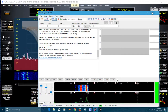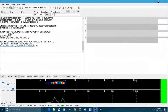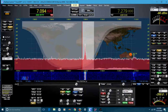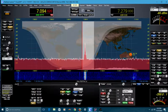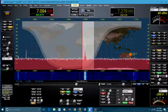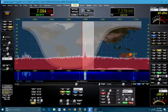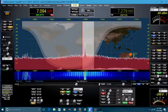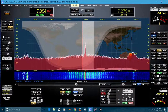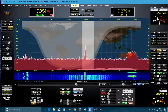Okay, let's kind of send that to the bottom. Get you back to looking at the signal itself on the Flex screen. Quite strong signal coming from the ARRL. I don't know if it's coming from W1AW, I don't know if they're actually using that station to transmit. More than likely they are, but a great signal coming in on 40 meters right now.